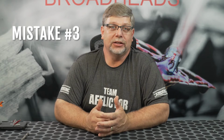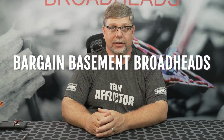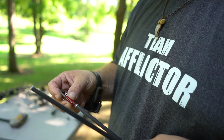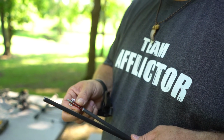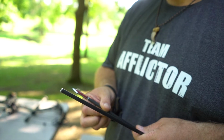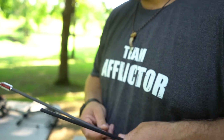Another very common mistake, especially right now in the world of online shopping, is bargain basement broadheads. This has been a huge issue across the industry, especially for manufacturers that are working hard to really build a great broadhead with quality materials, and all of a sudden you start seeing these knockoffs. And knockoffs are attractive to people based on price points. So they'll see a knockoff, hey, that looks just like X broadhead, I'm gonna give it a try.